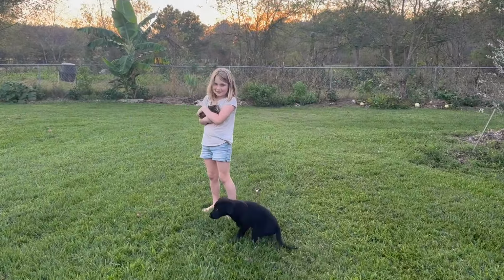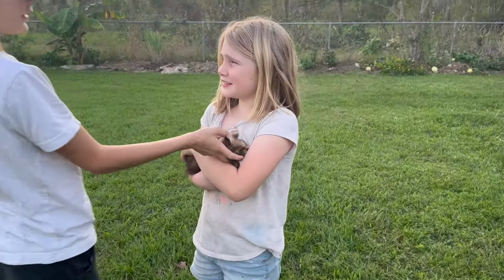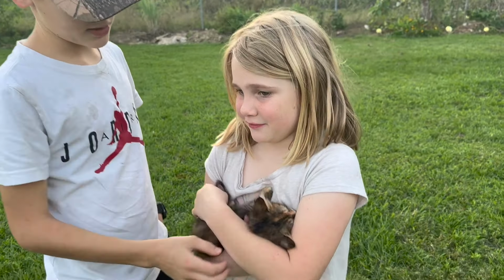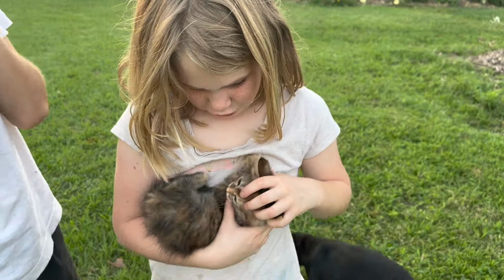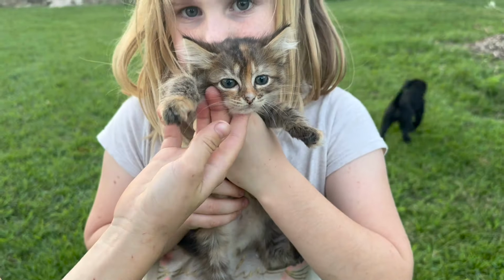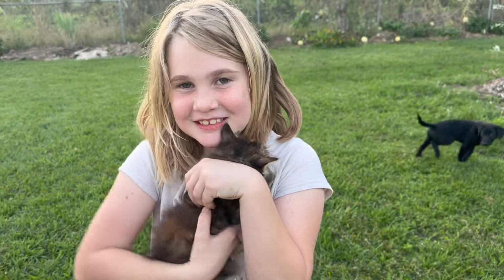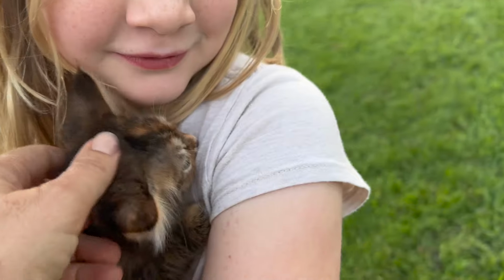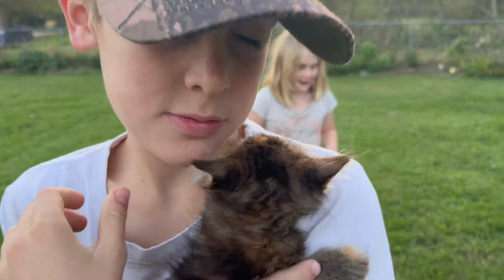We have a new kitty. Her name is Maple. A new kitten. She's our fourth kitten in America, anyway. Look at the camera, please. This is Maple. She's so good at cameras. She's adorable. Maple has been inside. She's an inside cat.